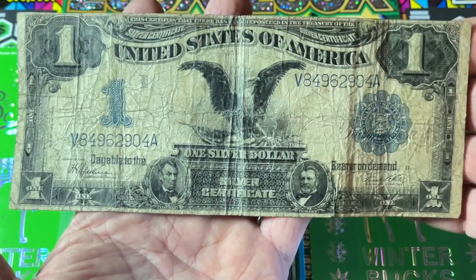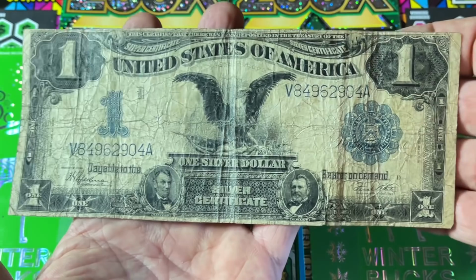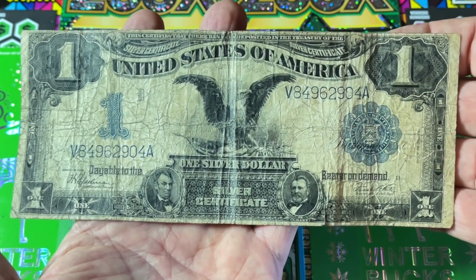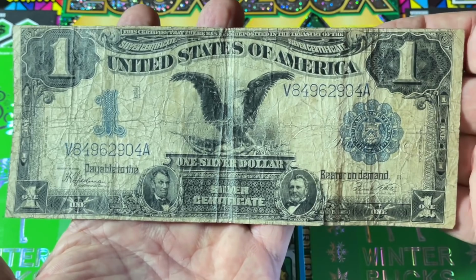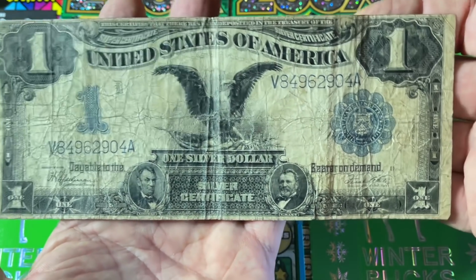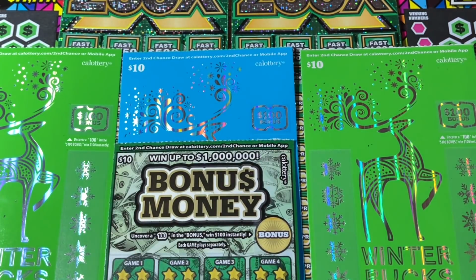Look at it. It's pretty much worn. And we probably shouldn't even be handling this as such, but it is pretty worn already. So we're just going to be gentle, put it back in its holder. Third hand, what is this $1 bill actually worth? $80. Not bad. And that's in this condition. If you had one of these that was crisp, it would definitely be much, much more valuable.